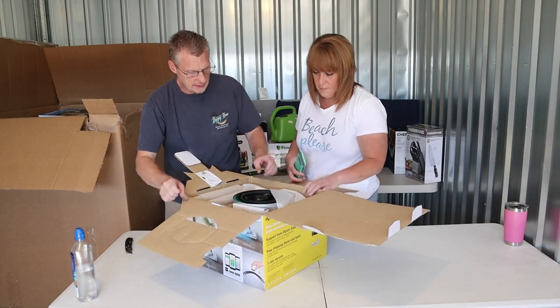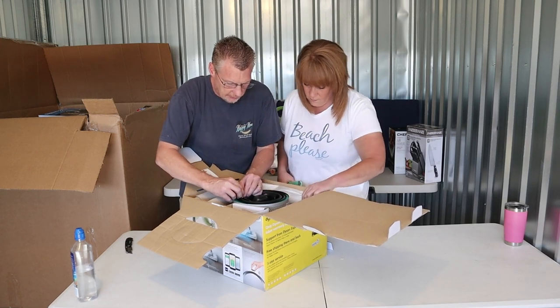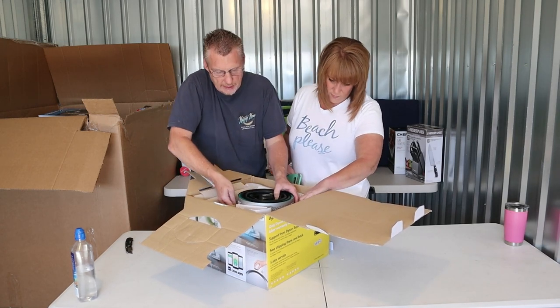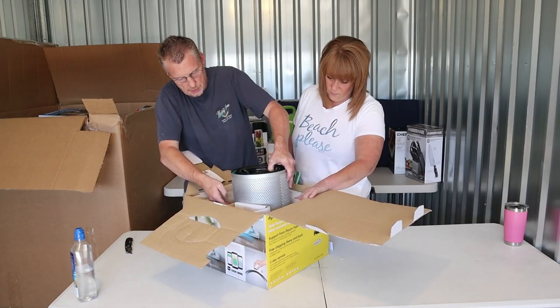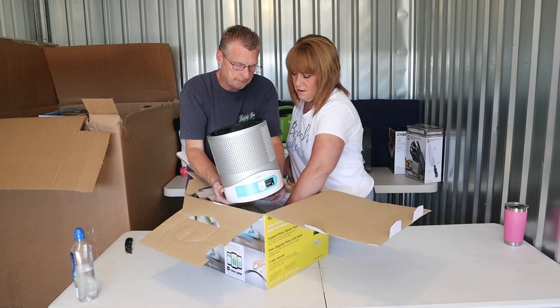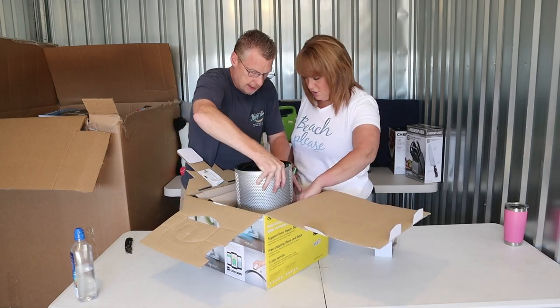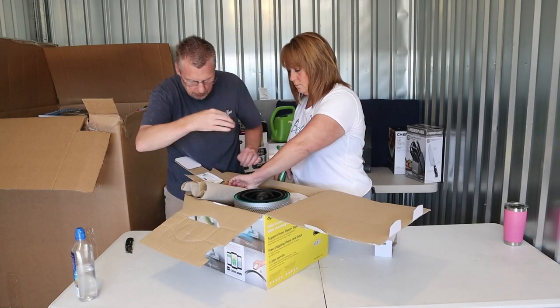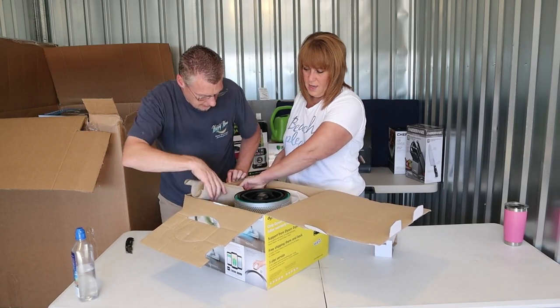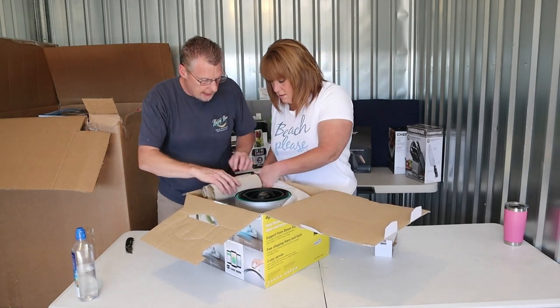Is that it? Oh, I guess it is. Okay, so the seal's off. This definitely has been used. How in the world did they put it back? Here's the unit. I don't think I'm going to take it all the way out. There's the ring, the air blower ring, down in there. There's the stand right here, the base. I can feel the base. Yep. So it has been used.